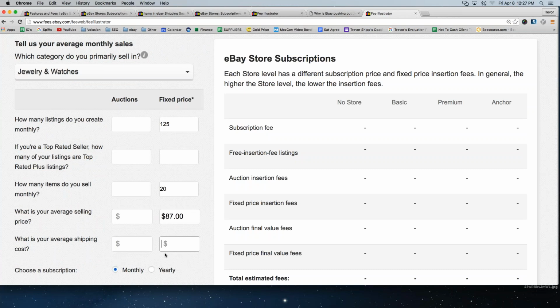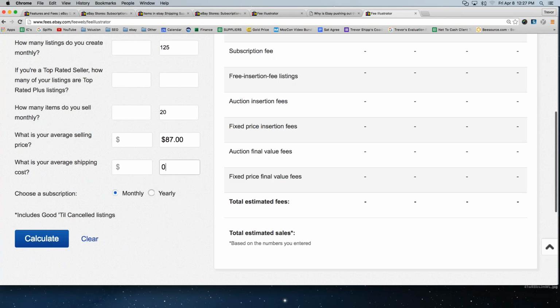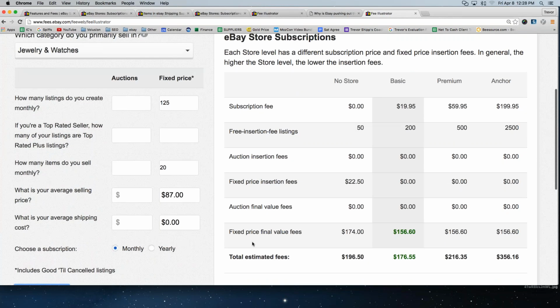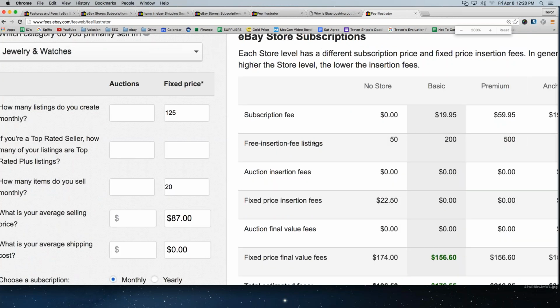And what's your average cost to ship? Zero, because we're getting free shipping from our drop shippers. Choose a subscription. We want a monthly subscription. So calculate. And this is going to tell you, based on those numbers and based on the estimated fees, what kind of a store I should get.